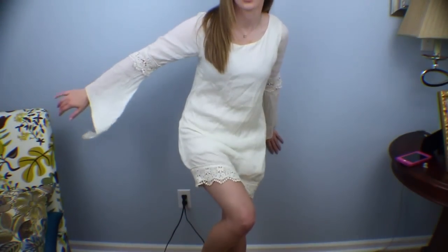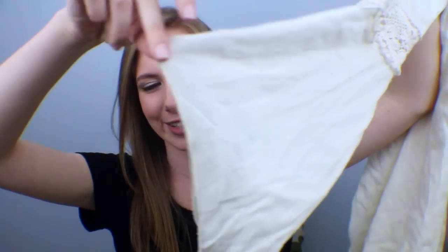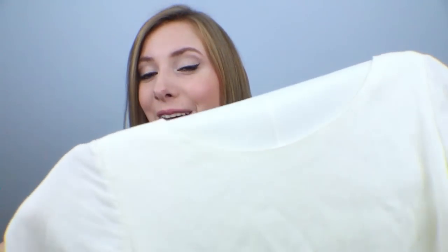They flare out. So then I got one in what I thought was gonna be white, but was actually cream, but I actually like it better in cream than I think I would have if it was white. It's just, again, a very similar style dress, except this one is a little bit more of a straight cut. It has crochet detailing at the bottom, again, crochet detailing midway down the sleeve, and then these sleeves are a lot more 70s and flared out. I love wearing this dress. I feel like such a little forest nymph or something when I wear it.